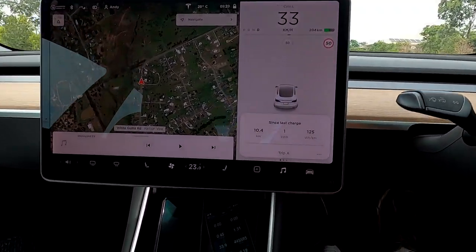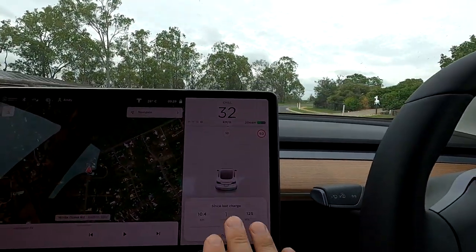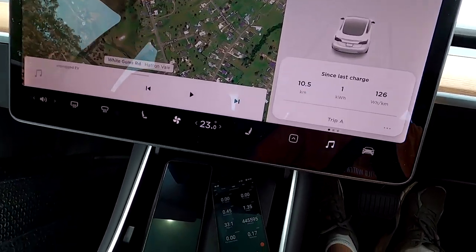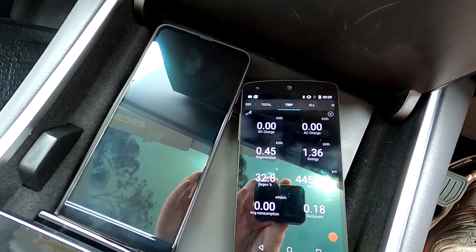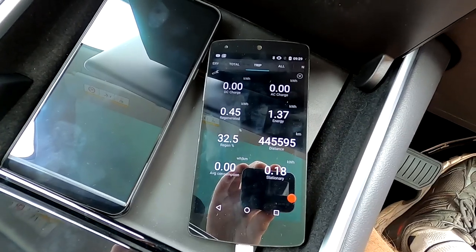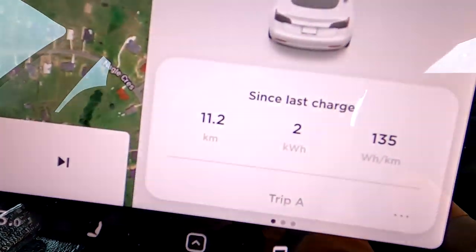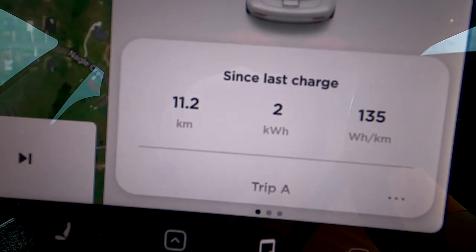Okay, so I'm back in the car, driving back home. It doesn't really matter where I drive and how I drive. We just want to compare these figures with the actual power we recharge in the car again afterwards. So 1.35 kilowatt hours used now, and still the numbers have not corrected itself. It's still showing weird numbers. Sometimes it does it, I don't know why. So we've used 1.52 kilowatt hours and the display changes to 2 kilowatt hours, so it rounds to the full kilowatt hour.